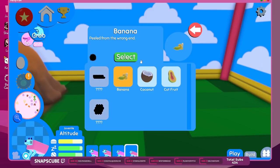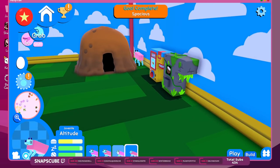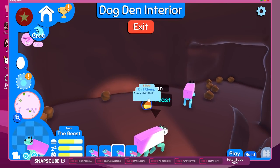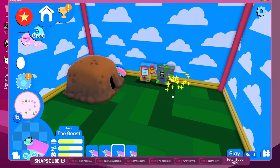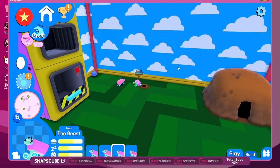What's in the jungle food? Banana, coconut, cut fruit. Okay, I feel like spacious. Wow. Coconut feels like a good option for the beast. Oh, it's a lighting thing. That's why it looks weird. It looks like it's full of gold. Beast, come out here and eat this. What do the decorations do? I really don't know. I assume they're just visual flair, like aesthetic. Oh, fuck! Where'd you come from?